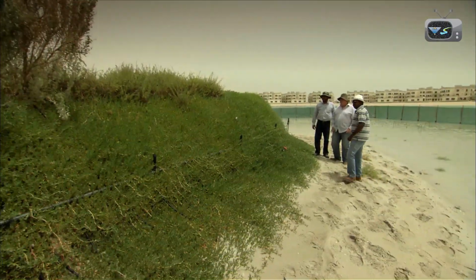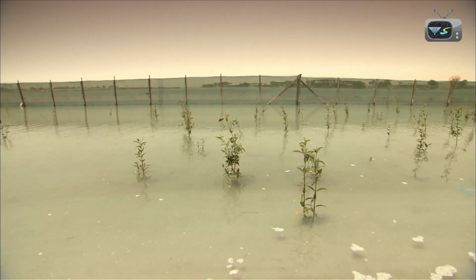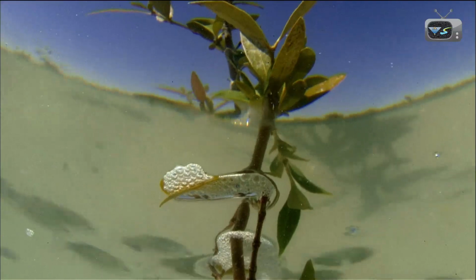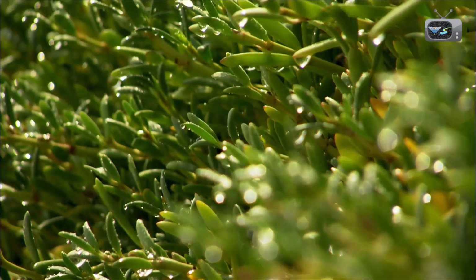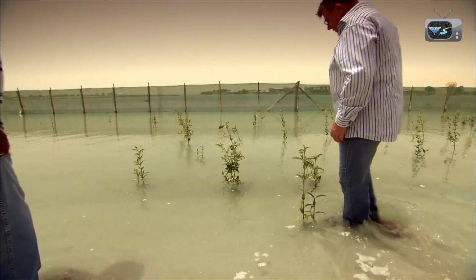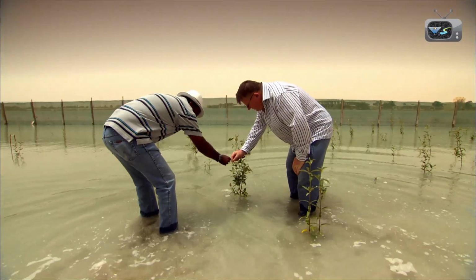On this island, we have a range of salt-tolerant plants. The classic, the mangrove that you see growing here in the intertidal zone. And so what we've achieved here is to have a coastal landscape which is totally independent of fresh water. I'm quite pleased with this. I mean, look, we've got a lot of flowers here. Yeah. Which is amazing.